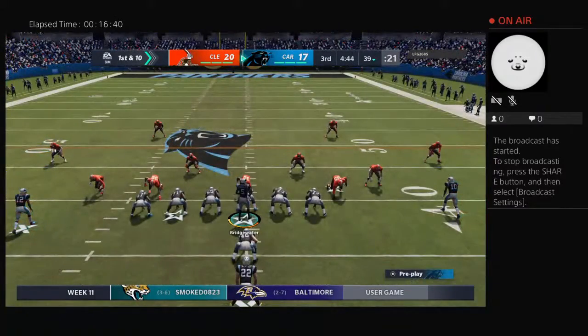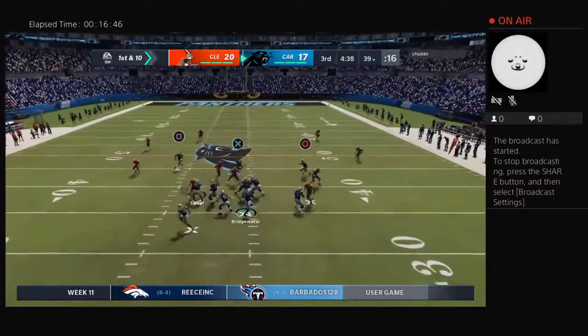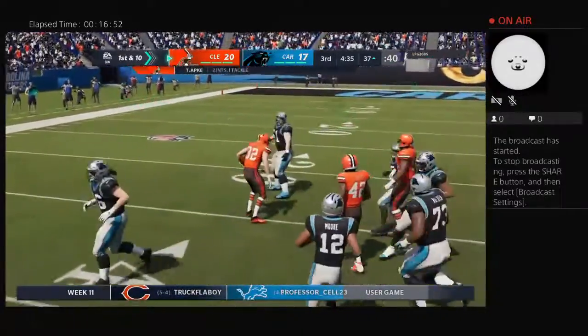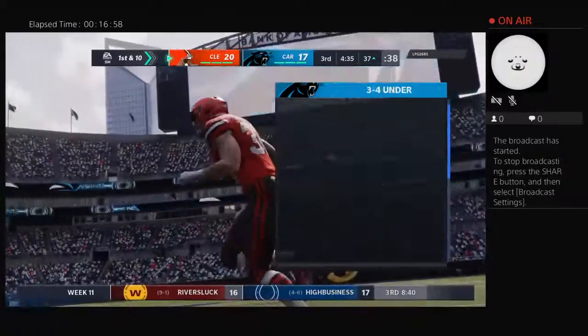So from the 39 now, they'll come up on a 1st and 10. Bridgewater to throw it. And his pass is intercepted for the 4th time today. Picked off by Troy Apke. And his guys are going to get the football at the 37-yard line.